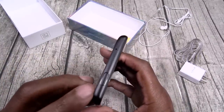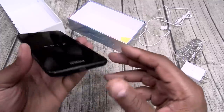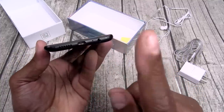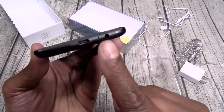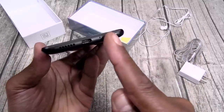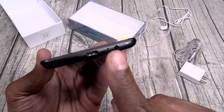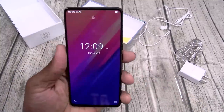On the top, there's your pop-up selfie camera. Got a mic. On the bottom, speaker grill, USB Type-C charging port, another mic, and a headphone jack. Ladies and gentlemen, headphone jack. Samsung, Apple. You see what that is? Headphone jack. Let's keep them alive.